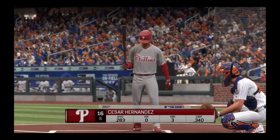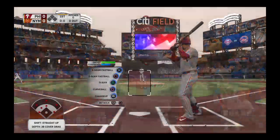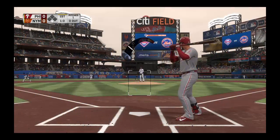Standing in, Cesar Hernandez. He'll get us started in this one under the lights. And we are underway now in New York as the first pitch of the night is taken for ball one.